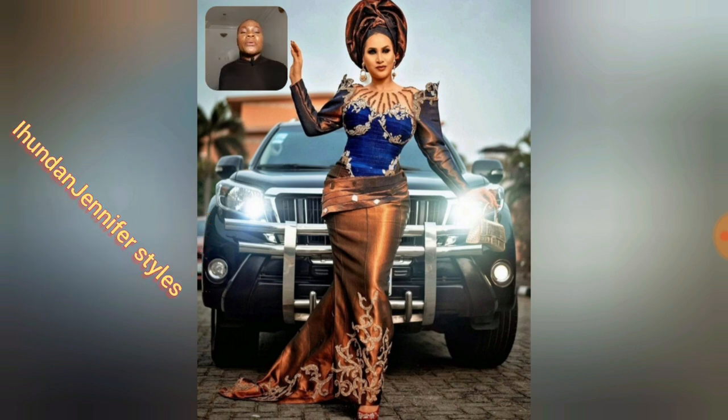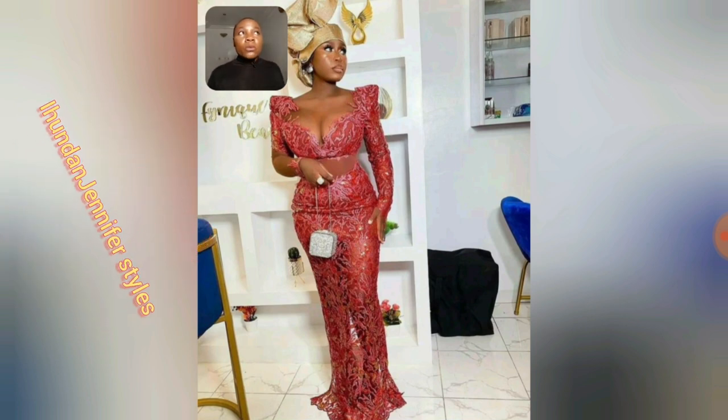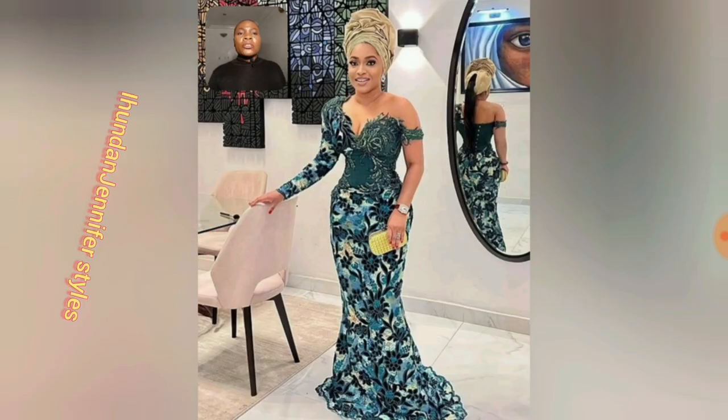There's a lot of beautiful classy wear. They are all latest, like most of the styles were released last week, most of the styles at least in the middle or beginning part of this year. They are all latest, Ankara and Aso-ebi, most especially lace styles here. Aso-ebi styles, there's a lot.